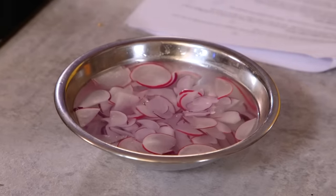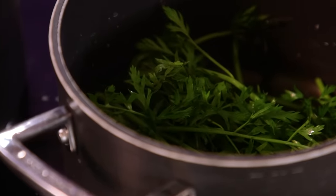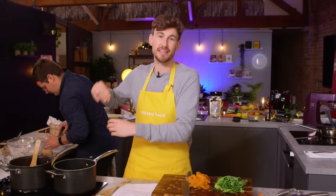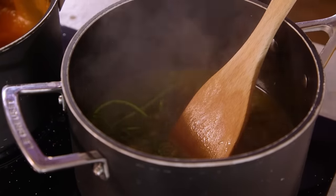Right boys, you have 30 minutes remaining. That's tight, because I've still got 3 things left to do and one of those needs to go in an oven. Carrot tops are tough, so I've got to boil them and wilt them first. So I'm doing that in water, but adding some oil, capers, gherkins, salt, sugar to inject some flavor into this, then blend it all up. I have to add some water to get a consistency right, but that should be my dressing.